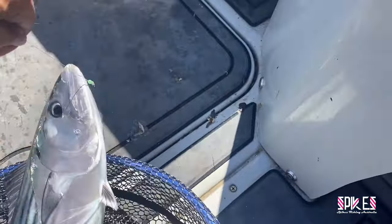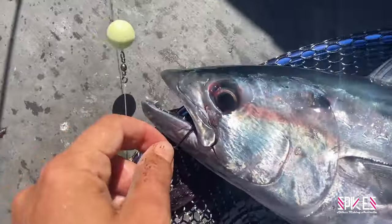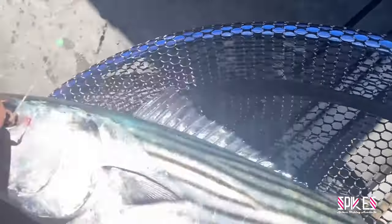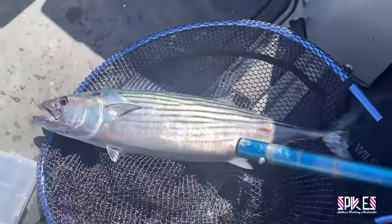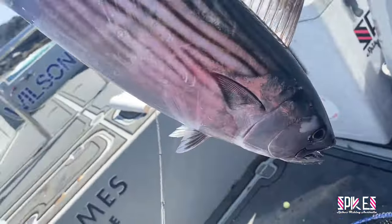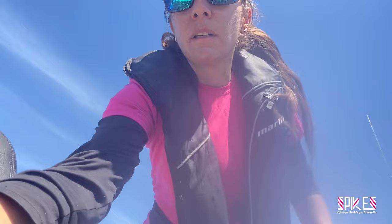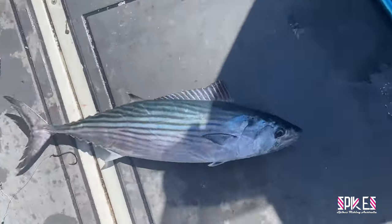Haven't seen a bonnie for a good month. Oh. Beautiful hook up in the side there. And that's a nice bonnie. I'm gonna let it go. I don't need a bonnie.